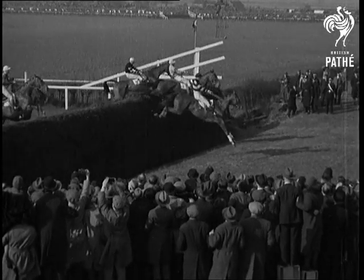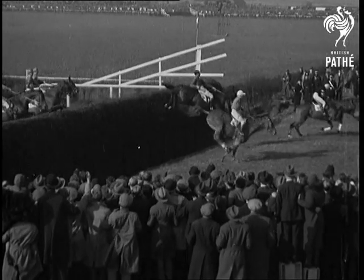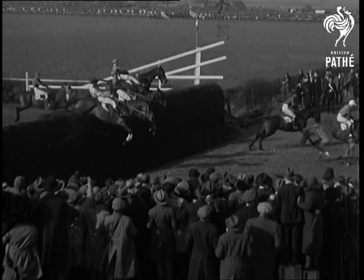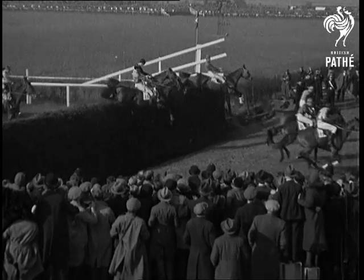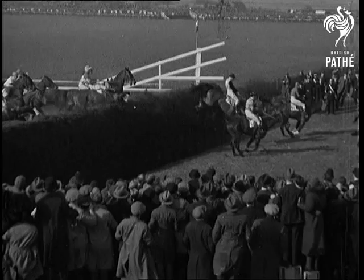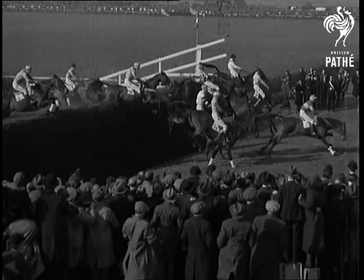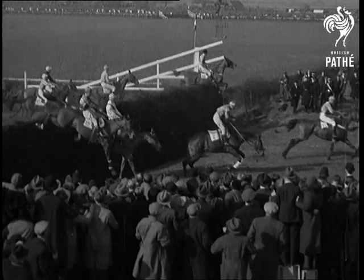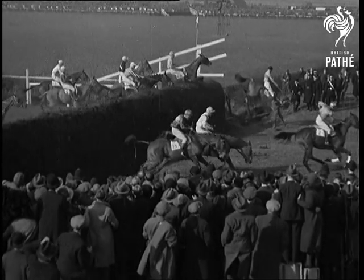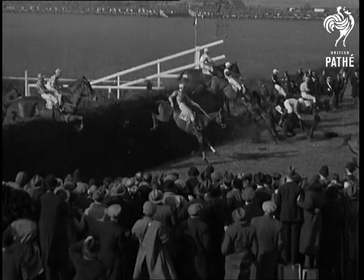Coming over Beecher's, the order is Colliery Band this side, Kilsborough Jack, Remus on the far side, Gregalach this side, and Home. Although this is usually one of the most formidable obstacles on the course, there were happily only two falls. Dustyfoot giving Mr. Bostwick a nasty fall. Fortunately, I'm glad to say, he was only very slightly cut about the face. You'll see Dustyfoot falling in the centre of the picture.